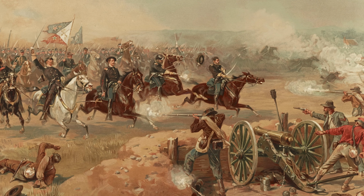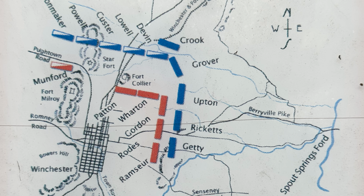So Union soldiers and Confederate soldiers used this at various moments in time, as encampments, but there is no real significant action that occurs here until the late afternoon of September 19th, 1864, during the 3rd Battle of Winchester.